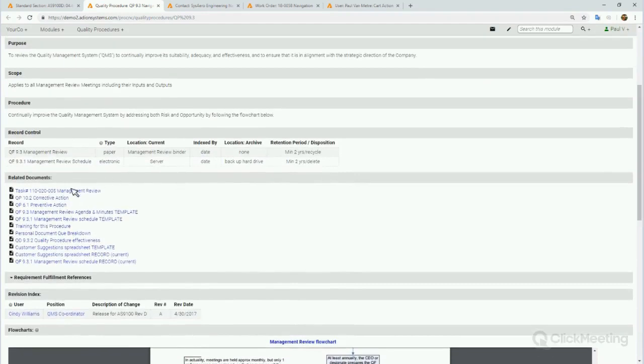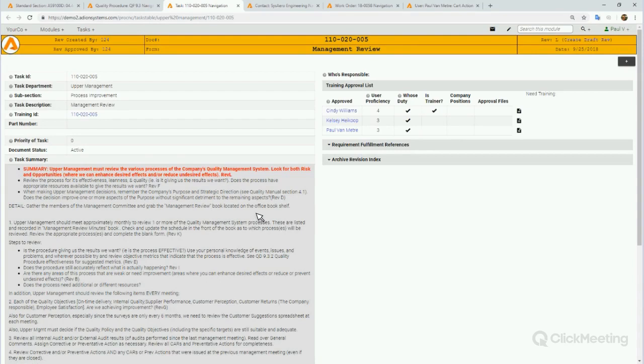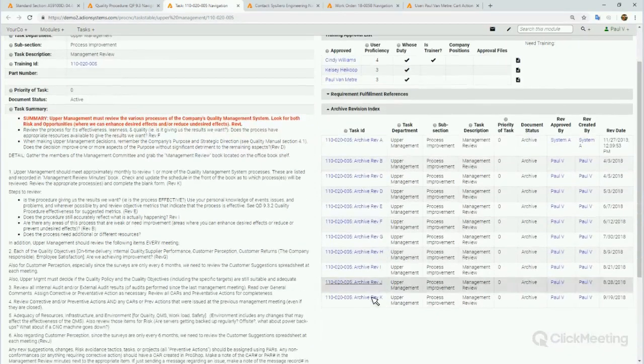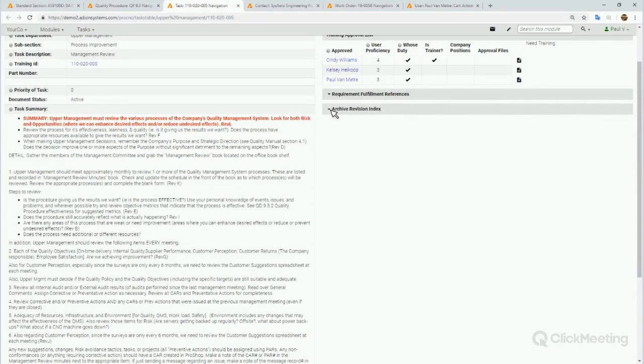And if we want to dig a little deeper, we can look at, for example, our task for management review. So here's what the task looks like. This is a lower level document. These are the 3 people that are trained to do management review to a proficiency level. It's all of their duties. Cindy is the trainer, and we can even look at the training certificates by clicking these icons here. This current revision is at Rev L. If I want to look at the archive index, I can open up this little section here and look at all of the archives of different old revisions of how we used to do this task.